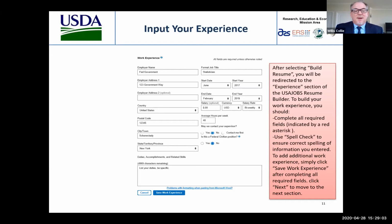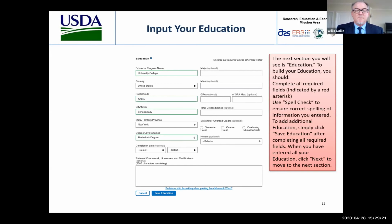And then at the bottom, under duties, accomplishments, and related skills, you should be very specific about what you did in that job, and then save the work experience for that particular job. Then you click the next button to go to the next work experience field. When you're finished with all of your work experience, and be sure to include all of the jobs that you wish to share for the position that you're applying for, you want to input your education.